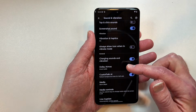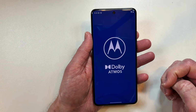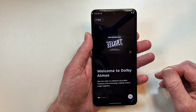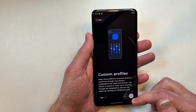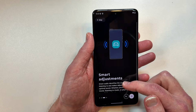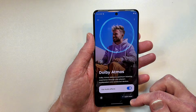Let's see here. Dolby Atmos Smart Audio. So it does have Dolby Atmos. It does have Dolby Vision. Again, this thing is decked out when it comes to all sorts of customization and power and features. It's got everything you could imagine on here. Very, very excited to start using this.